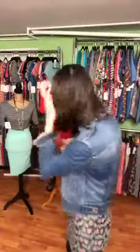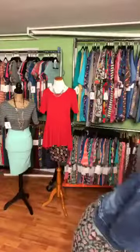I'm a little embarrassed to tell you guys how many Cassies are in my closet. I guarantee you my husband does not know, and I don't think he should know because I have so many Cassies.